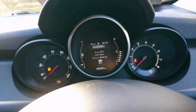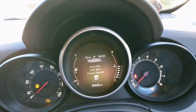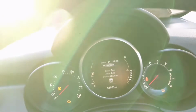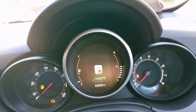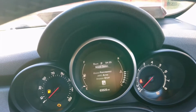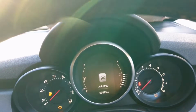And then, actually, I don't know if I need to start the car to show this, but we can see that we've got engine in eco, 4-wheel drive in automatic, steering and comfort. So if we move the selector there, we've got sport mode. Yes, that's better, isn't it? Engine performance, 4-wheel drive active and steering in sport. Yeah, the sport mode was good. So we go to automatic or normal.